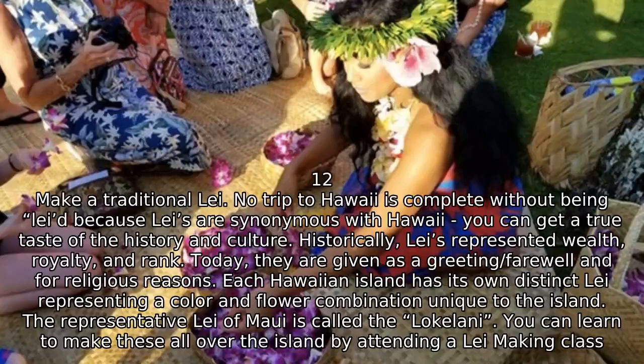12. Make a traditional lei. No trip to Hawaii is complete without a lei, because leis are synonymous with Hawaii. You can get a true taste of the history and culture. Historically, leis represented wealth, royalty, and rank. Today, they are given as a greeting, a farewell, and for religious reasons. Each Hawaiian island has its own distinct lei representing a color and flower combination unique to the island. The representative lei of Maui is called the lokelani. You can learn to make these all over the island by attending a lei making class.